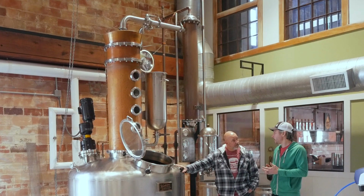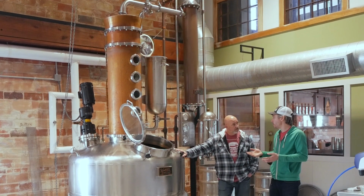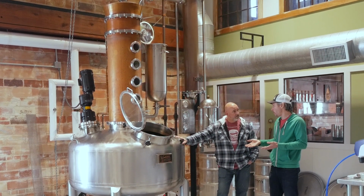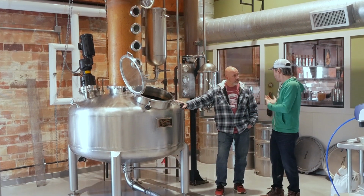So how long does it take to do a run? You fill this up. How long does it take to run it and to use up the product that you have in here? So we're using a 250 gallon batch, so 250 gallons of mash go in the still, and that goes up to temp, and the stripping run takes about 3.5 hours, and that 250 gallons gets reduced down to about 45 to 50 gallons of low wines, and then we do that 2 more times, and then we have 3 of these stainless drums, what we call low wines.